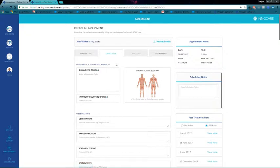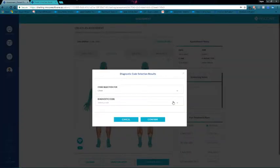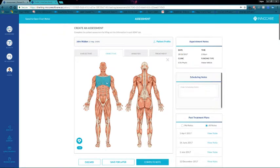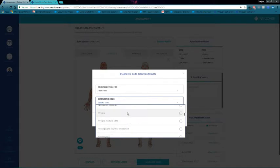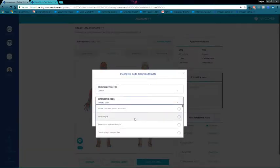On the objective tab, we have our body map, where you can select all the diagnostic codes that you would need. So you can select up to 5 diagnostic codes per body part. So that's great. You just have to hit the drop down, scroll through, select whichever one applies, hit confirm, and you can do it up to 5 times on one body part. So you can easily go in, hit your list, and go through. That's a lot better than typing or even looking it up online, which I know some physicians do. So this makes it a lot easier and straightforward for you and saves you a lot of time, of course.